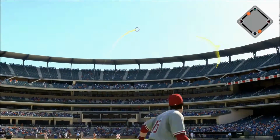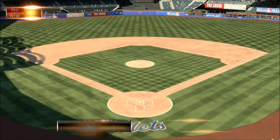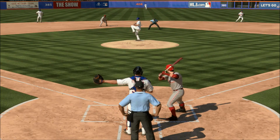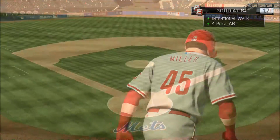And now this is swung on and lifted in the air to left center. Long run, but he tracks this one down out there for the second out. Chris Miller. And ball 4 here on the intentional walk, so now they'll have a force at any base here.